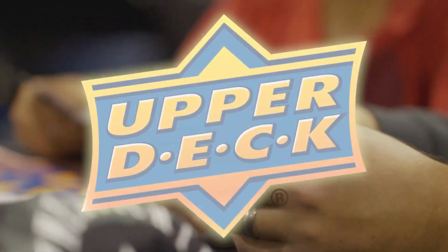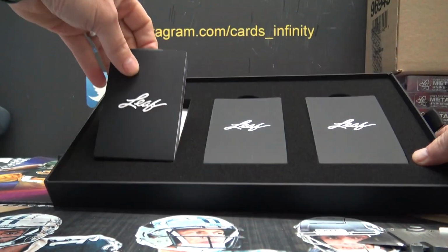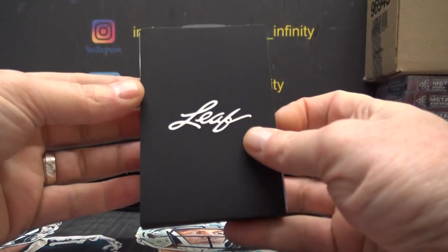Companies such as Upper Deck, Panini, and Leaf have also established themselves as major names in the industry.